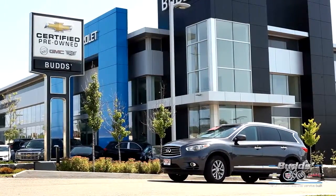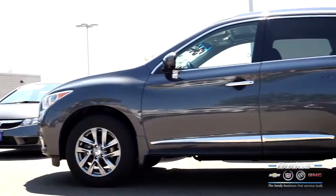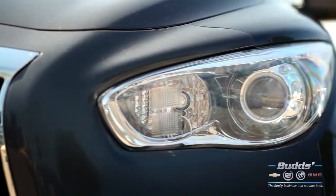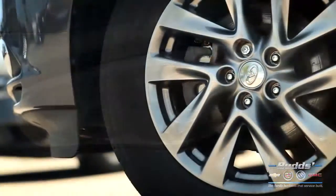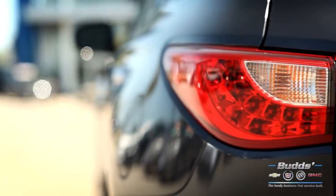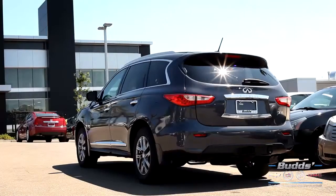Please sit back while we give you an in-depth look at this four-door SUV. The JX takes its successful model from its smaller brother, the EX, and improves in every way possible. Infiniti is known for its elegant and polished interiors, and the JX is no different. Supplying an abundance of space for all three rows of seating, the JX still has room to spare for cargo.